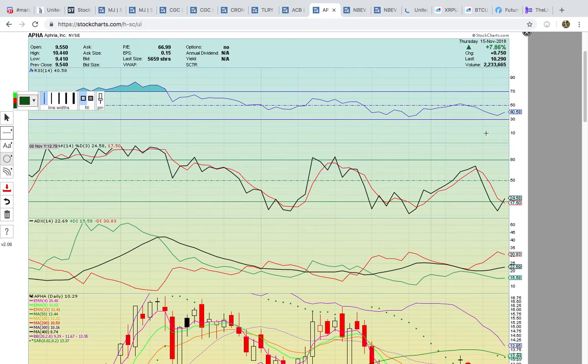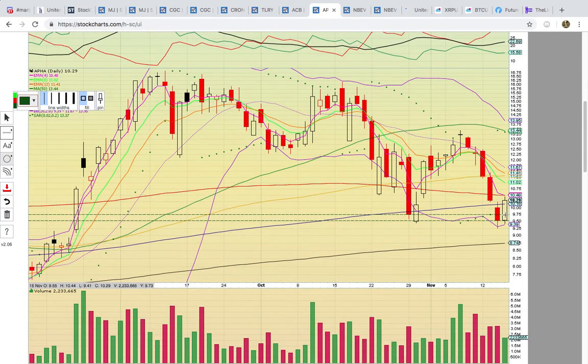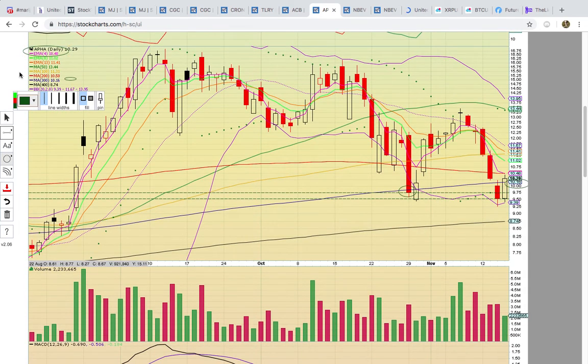Okay, let's look at APHA here. It had the big pullback as well, and bounced today. It's holding that support level from the 29th. It's back above the 300 simple moving average at 1016, but it's still below EMA4 at 1048 and the 200-day simple moving average at 1050. So 1050 is the big level.